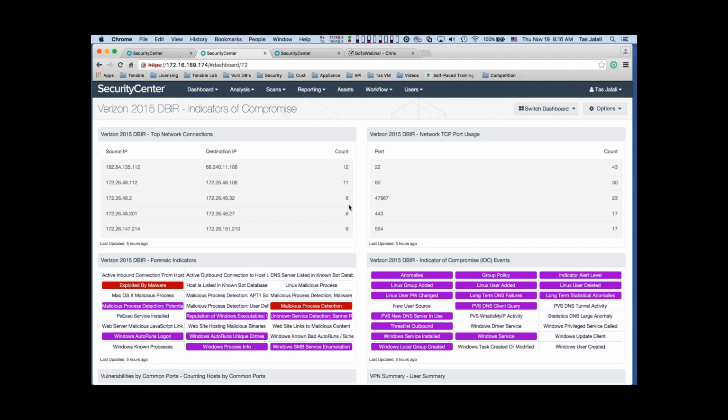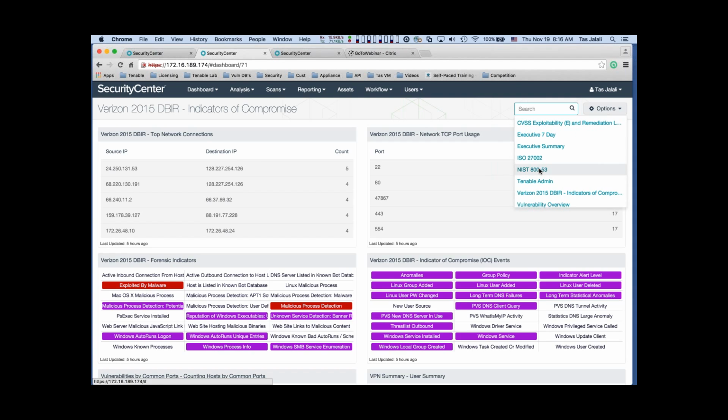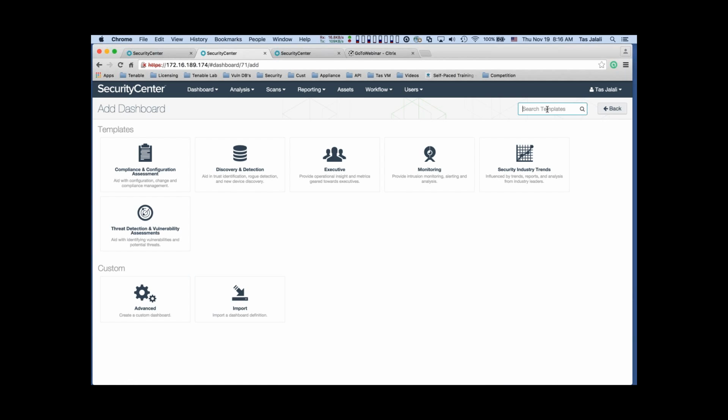You want to see how you are positioned compared to the Verizon database report. You can just look at this report, and you can open this dashboard, and you can see how you are placed, and you can give that dashboard to your CSO or your executives who can look at it in a quick way. Look at NIST 853, and there are hundreds of dashboards.